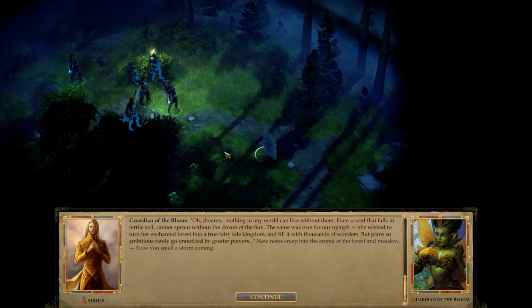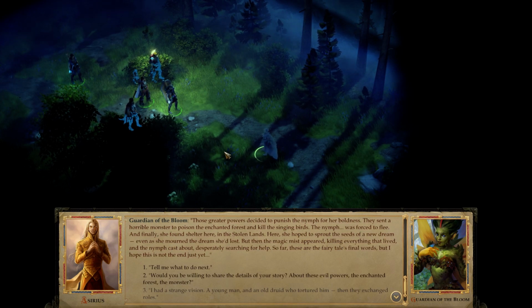But plans so ambitious rarely go unnoticed by greater powers. New notes creep into the aroma of the forest and meadow. Now you smell a storm coming. Those greater powers decided to punish the nymph for her boldness. They sent a horrible monster to poison the enchanted forest and kill the singing birds. The nymph was forced to flee, and finally she found shelter here in the stolen lands. Here she hoped to sprout the seeds of a new dream, even as she mourned the dream she'd lost.